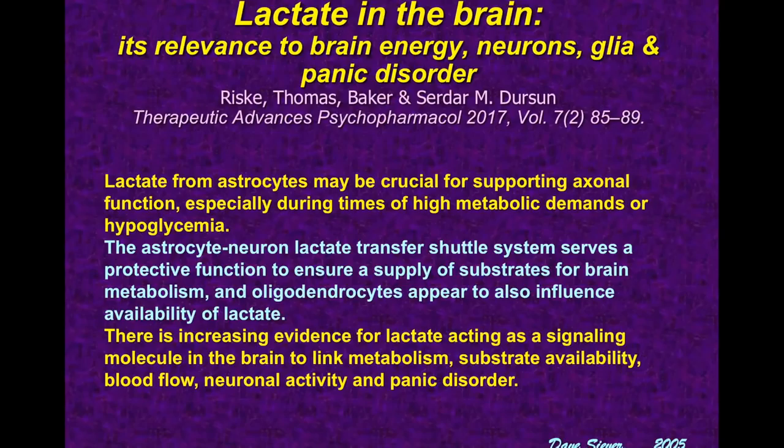But there's more. Lactate from astrocytes may be crucial for supporting axonal function as well, especially during times of high metabolic demands or hypoglycemia. The astrocyte neuron lactate transfer shuttle system serves a protective mechanism to ensure a supply of substrates for the brain metabolism, and also for oligodendrocytes. And remember, oligodendrocytes are paramount. They're the cells that myelinate the nerves. There is increasing evidence for lactate acting as a signaling molecule in the brain to link metabolism, substrate availability, blood flow, neuronal activity, and for treating panic disorder.